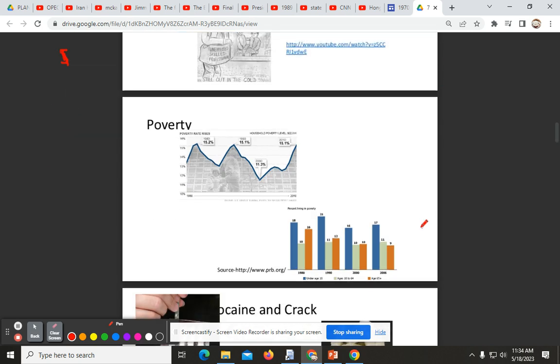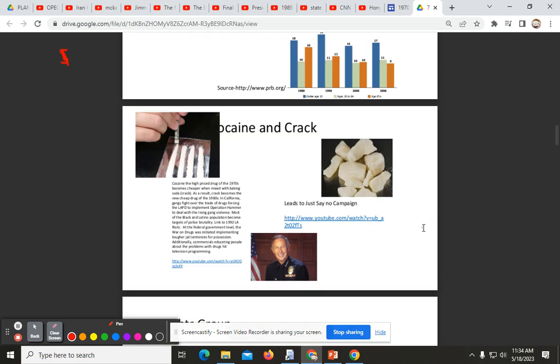Poverty definitely a part of the 1970s as well as the 1980s. On this slide, we see the drug epidemic that's starting to impact America with the rise of crack cocaine. In the 1970s, cocaine was the drug that possibly would be one that one would want to use. But the problem with cocaine is that it costs too much money.